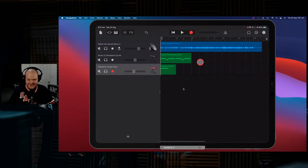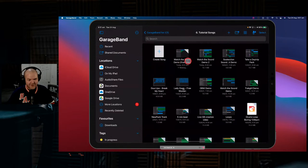So what we need to do is save out of this project. We're going to save out, and that saves this one into this Watch the Sound Demo on Mac. Now, notice it's got the cloud icon there. That means it's pushing it back up into the cloud, and once that goes away, it means it's completely done. And then we can go back to Mac and actually check it out. There you go. It's uploaded. The size is bigger now. We can tell that all is good in the world.